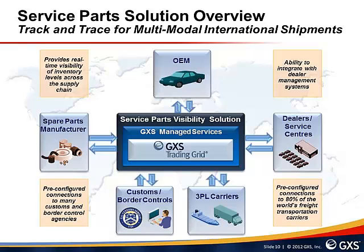GXS has pre-configured connections to many of the customs and border control agencies around the world, and many of the world's freight companies are already connected to the service as well. The cloud-based, fully hosted nature of this platform allows companies to deploy this solution very quickly in any region of the world and at a relatively low cost when compared to an equivalent proprietary software-based offering.